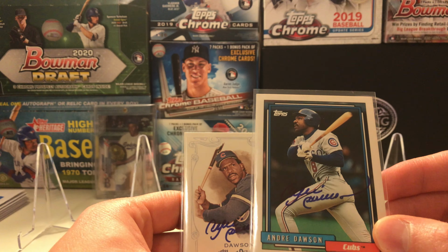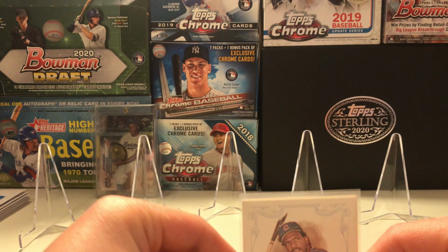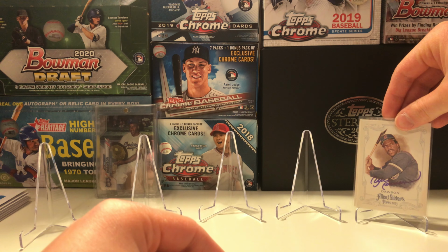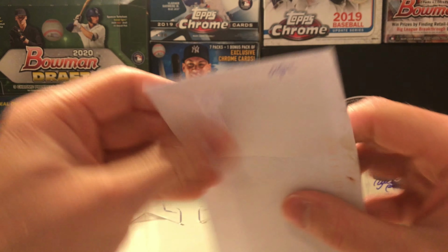I really like this 92 Topps, but I'm going to feature this Allen and Ginter because the signature just came out phenomenal on it. Usually I line them up in order. I was thinking about putting that one in the middle, but we'll see what we get. How about we go to Atlanta Metro next?